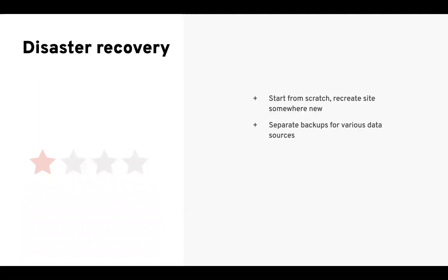All right, what about disaster recovery? So your site gets wiped out from a catastrophic disk drive failure, or your data center blows up or something like that. If you have to start from scratch, recreate the site somewhere new from whatever the developer had on his laptop, or you've got different backups, for example, for your database, and you get your code from Git, and you've got your uploaded images in a tarball somewhere. You've got to mash all that together to get your site back.